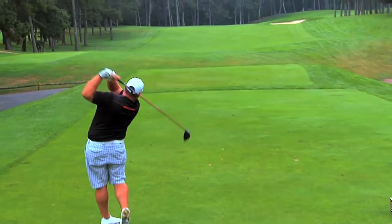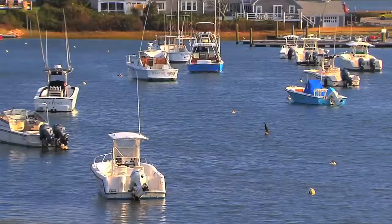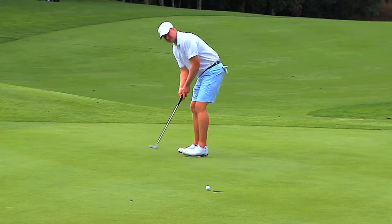The public seem to love Cranberry Valley Golf Course. It's a very friendly layout, always in beautiful condition. It's in a really fun part of the Cape that people enjoy coming to visit. It's a real golfing community, so we're the busiest public golf course on the Cape.